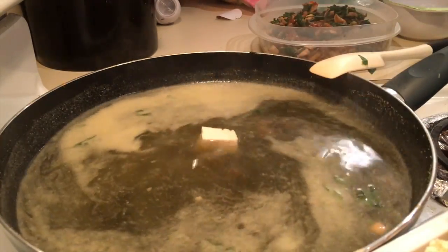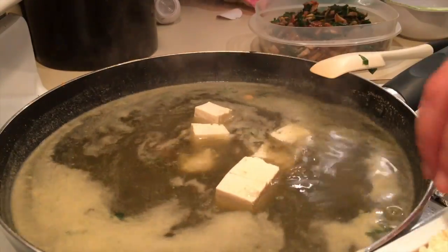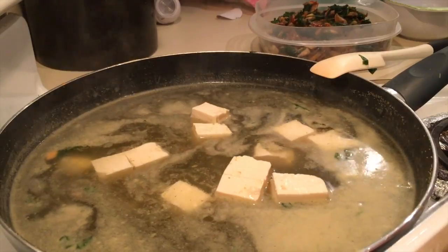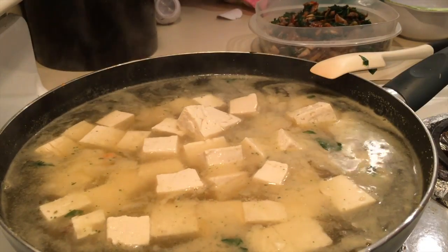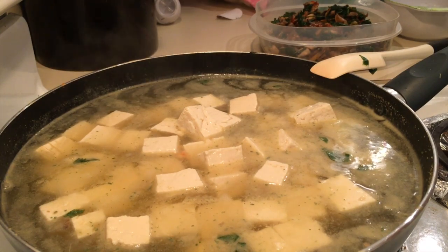So once it starts heating up, you're going to want to add your tofu in, because you want to cook the tofu for a little bit and let it absorb all those really good flavors from the broth. And this is a very light broth. I didn't use too much caldo de pollo because I didn't want it to be very salty. So I just put in all the tofu and we're going to let it gently boil for a while.